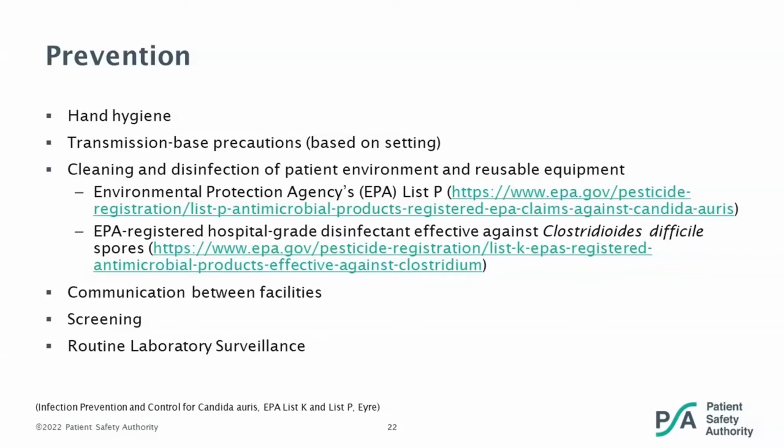When preparing your facility's plan, it's a good idea to preemptively plan for what disinfectant you're going to use. Check and see if a disinfectant you already have in your facility has a kill claim against C. auris. This would be the easiest way to switch over if you have a case identified. You also need to make sure you double check the dwell time for that disinfectant because it can differ between organisms. On this slide, I've included 2 links for your use to access resources on appropriate disinfectants.